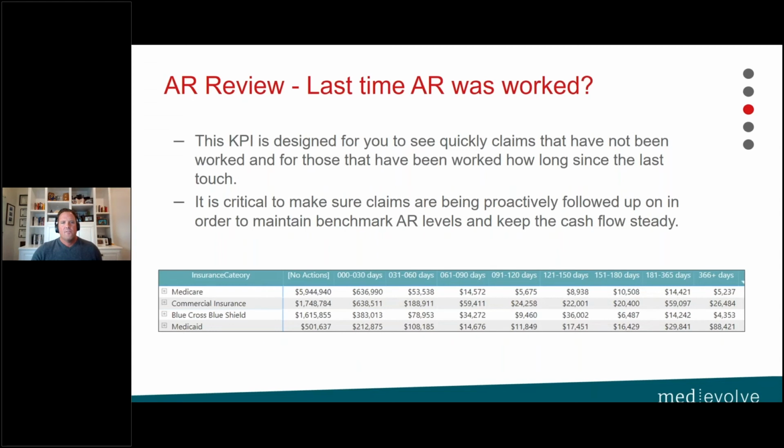All right, AR review. Last time the AR was worked, I ask this question all the time in the sales process: Do you know how many claims are outstanding? Do you know how many have been worked? How many haven't been worked? For the ones that have been worked, how many haven't been touched in 30 plus days, 60 plus days, 90 plus days? You can't live in that world anymore. You're paying your AR teams good money to collect AR, and if they're not effective, you need to address that. You should know this on a real-time basis.